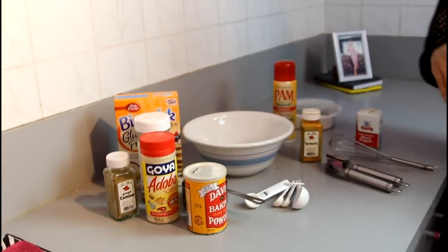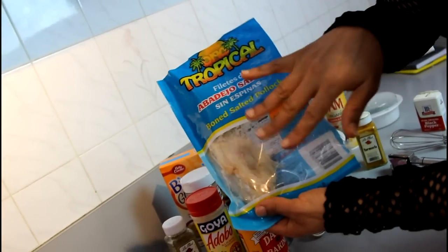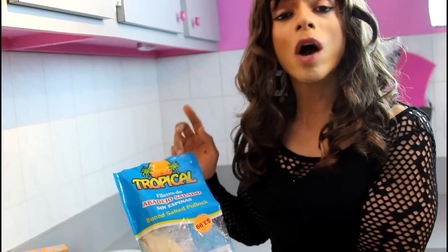Now, we're going to use, I'm gonna come over here. This is where I have my bacalao. I like this brand, Tropical. It's very inexpensive. It's dried, it's salted. What we're gonna do is rinse the bacalao. Once we have the bacalao cooked, we're only using 6 ounces of the bacalao. And we're gonna use 1 cup of the broth from the bacalao.